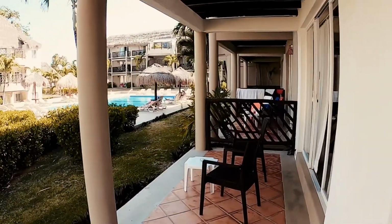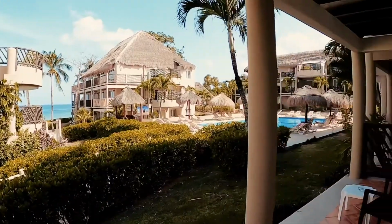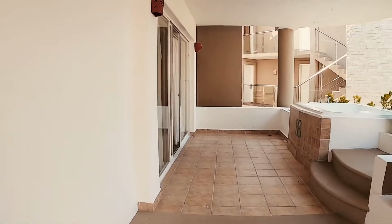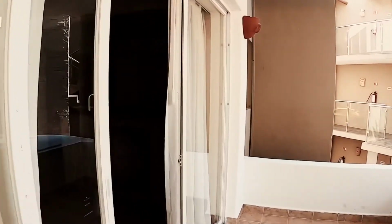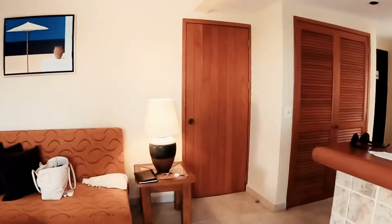And then your neighbors. The only thing that I would say is that our walls are thin, so there's a direct access in the little living room area to the people across the way, and you can very clearly hear their television. So that would be my only negative out of this room.